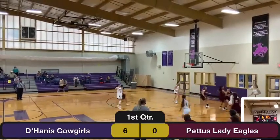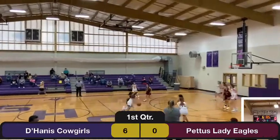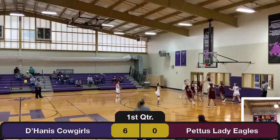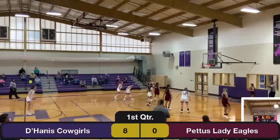Kaler looking for someone, finds Addie Harkins. She's going to swing it back out to Kaler. Kaler's going to take it up the middle, a nice little jump shot off the backboard. Rebounded by Carter, taking it up, and 2 points for Victoria. That's going to be a total of 4 points so far for her.